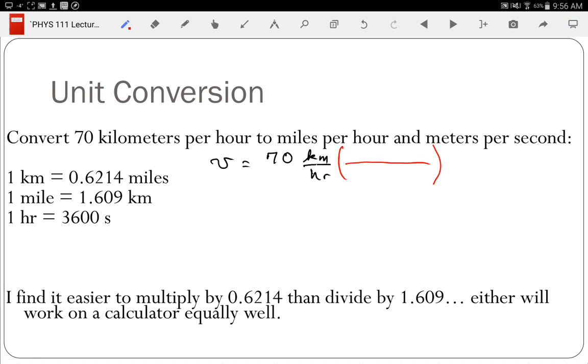So I'm going to multiply this by a conversion factor that equals 1. And what do I need on top? Actually, in this case, we're trying to convert it to miles per hour. So if I want miles per hour, what do I need on top? Miles. So I'll put miles here. And then my conversion factor, which one am I converting into miles? The kilometers.